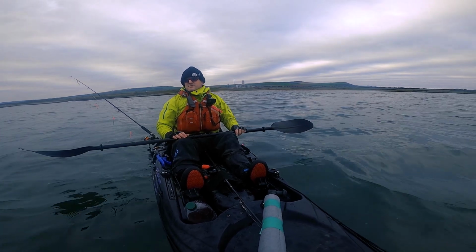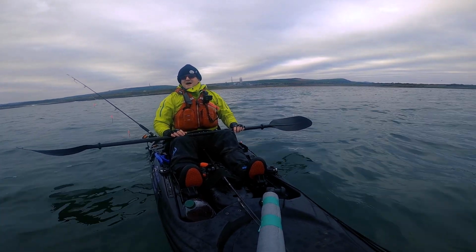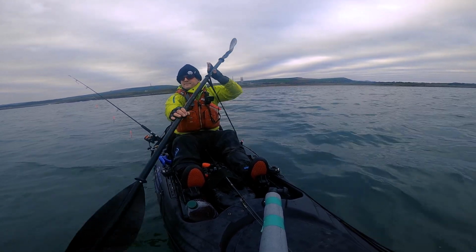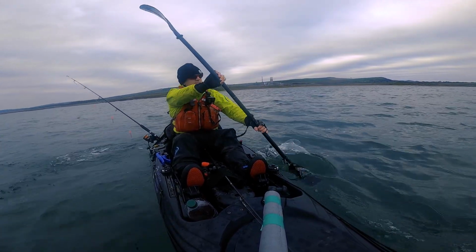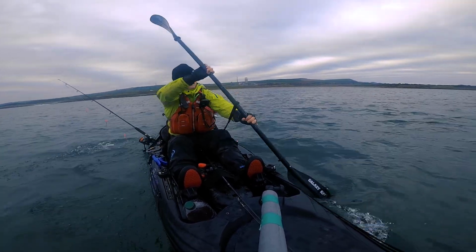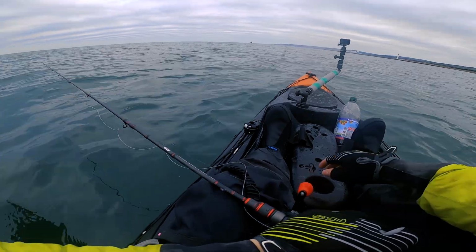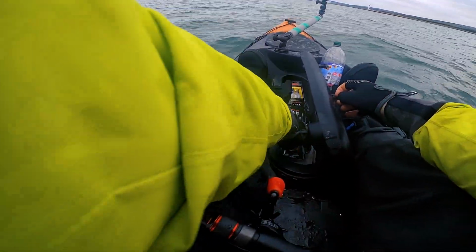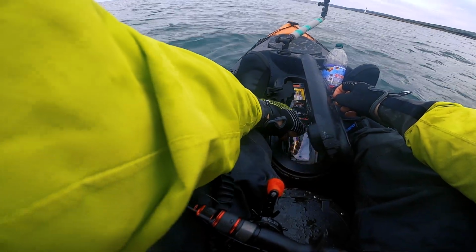I'm waiting for the lifeboat to come scooting past, and then I'm going to carry on paddling. I just don't want to get caught up in its wake. In fact, you know what? Let's try one of the new lures. Heim 120, let's try that.